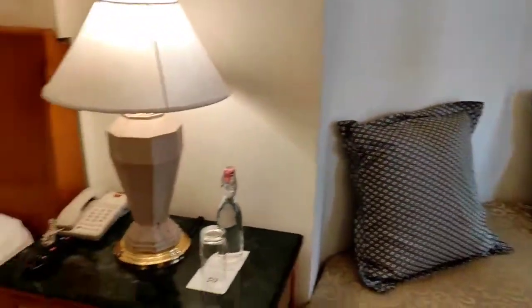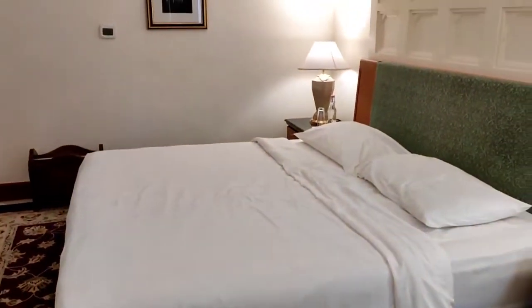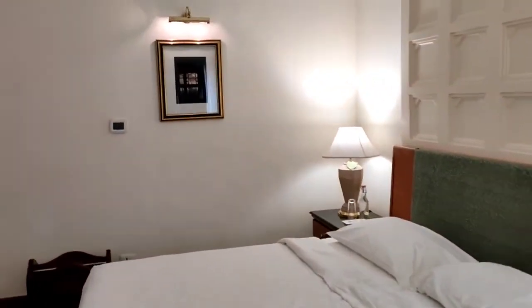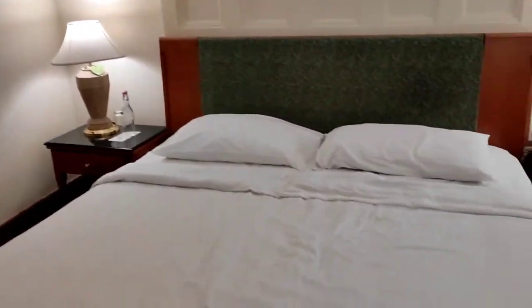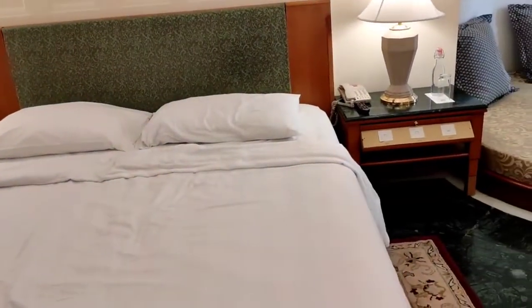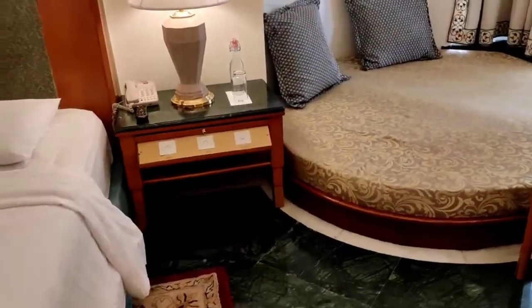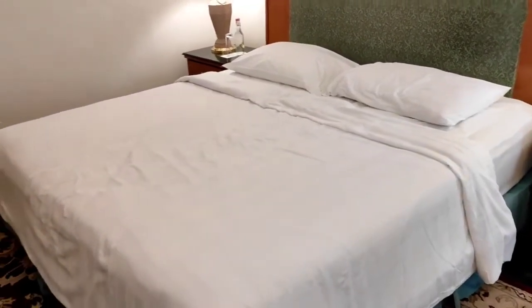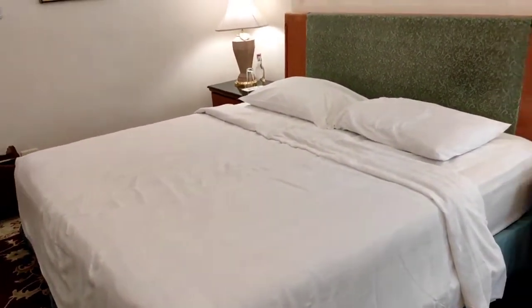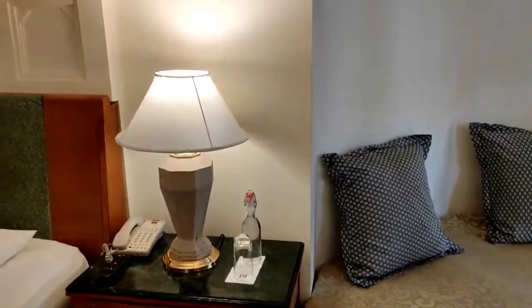Alright, and let me just show you the bed and then I'll take you to the next room. So here's a bed. So it's not a very luxury kind of property if you are expecting something, but yes, a good heritage property with no elevators, silence, and nice hospitality. So it is good. All right, thank you.